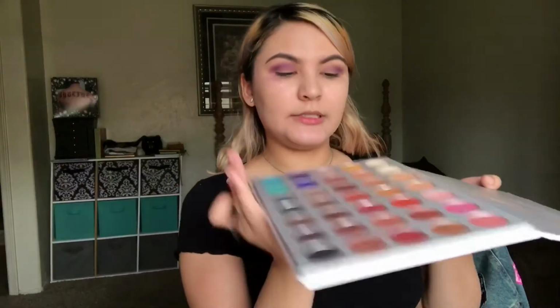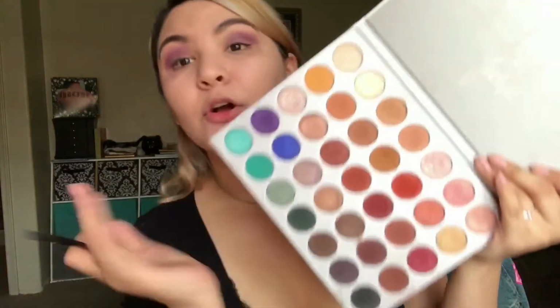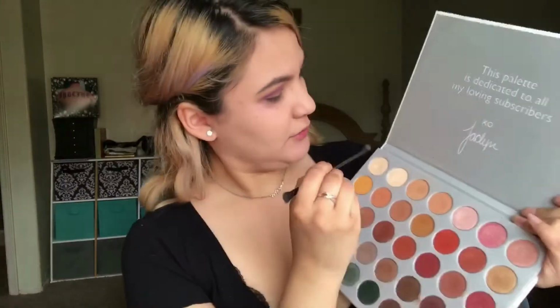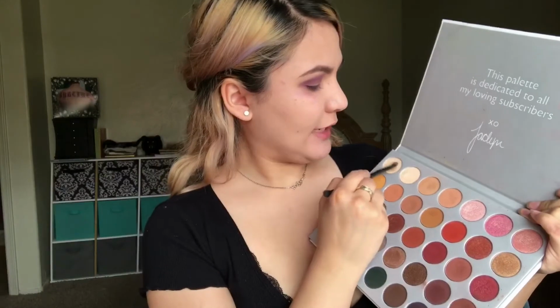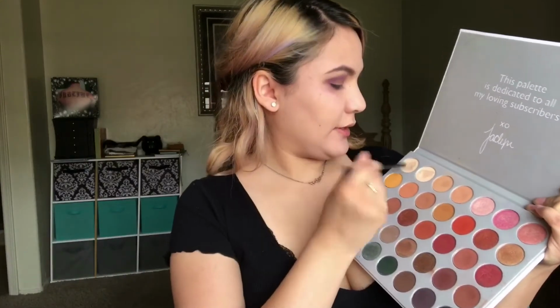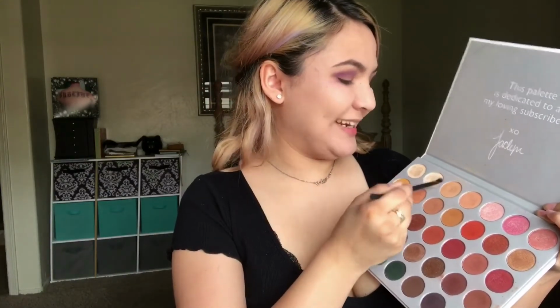Brush. And I'm going to take a couple different shades from the Jaclyn palette. They're all going to be shimmers. The first two are these very gold metallic colors. Ugh, the brush was a little too wet. Whoopsie. Okay, that's better.